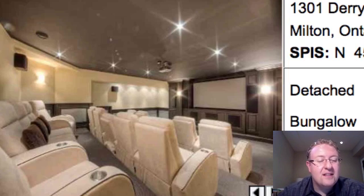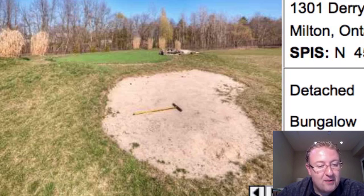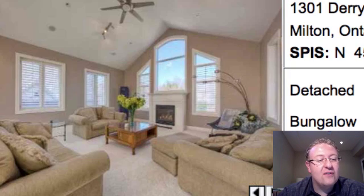They've got some of the neat features. Look at that movie theater. Imagine inviting your friends over for a movie in there. Half-court basketball. I'm not even kidding. A par 3 golf hole. There's a beach volleyball net. There's all kinds of stuff.